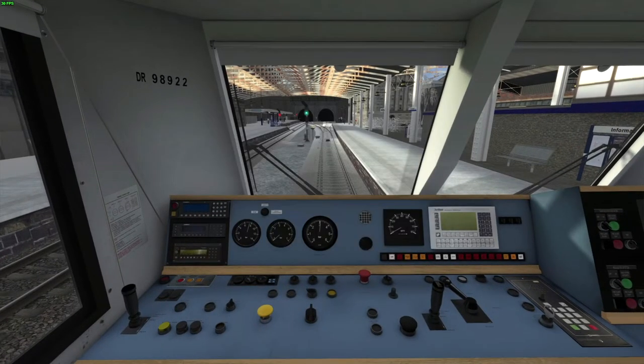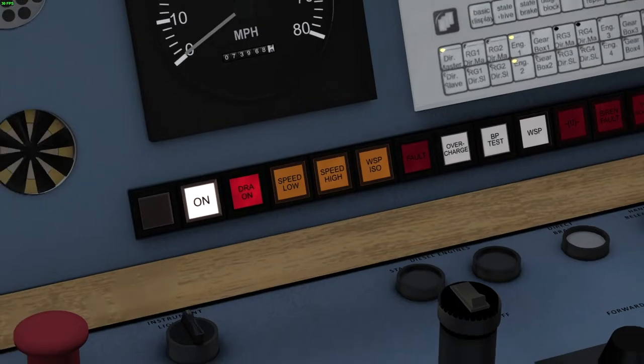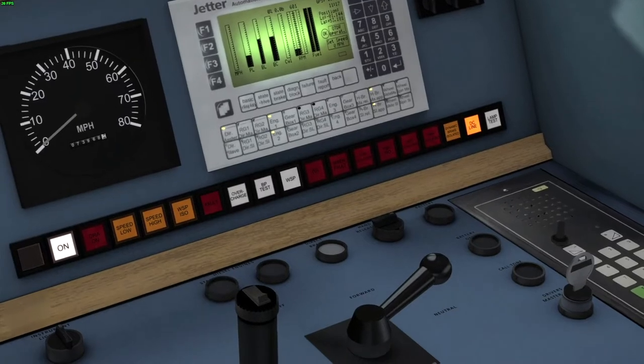So insert the master key, Shift and W, reverse to neutral, cancel the AWS, go down here, turn off the DRA because the signal up ahead is clear, release the parking brake.